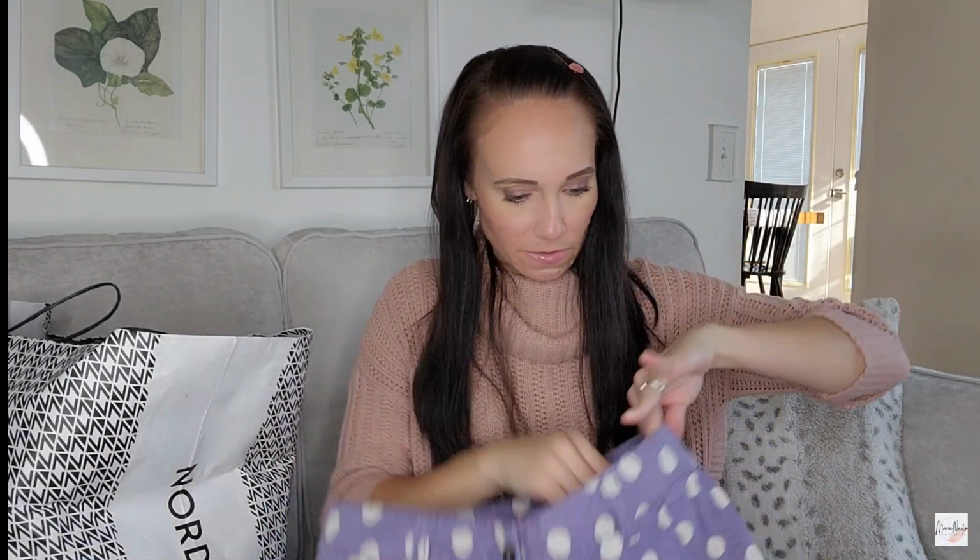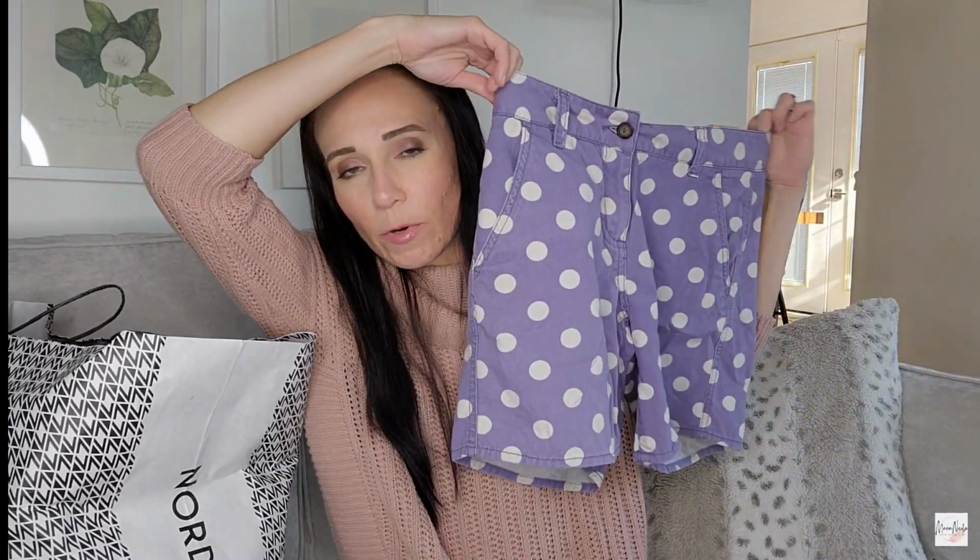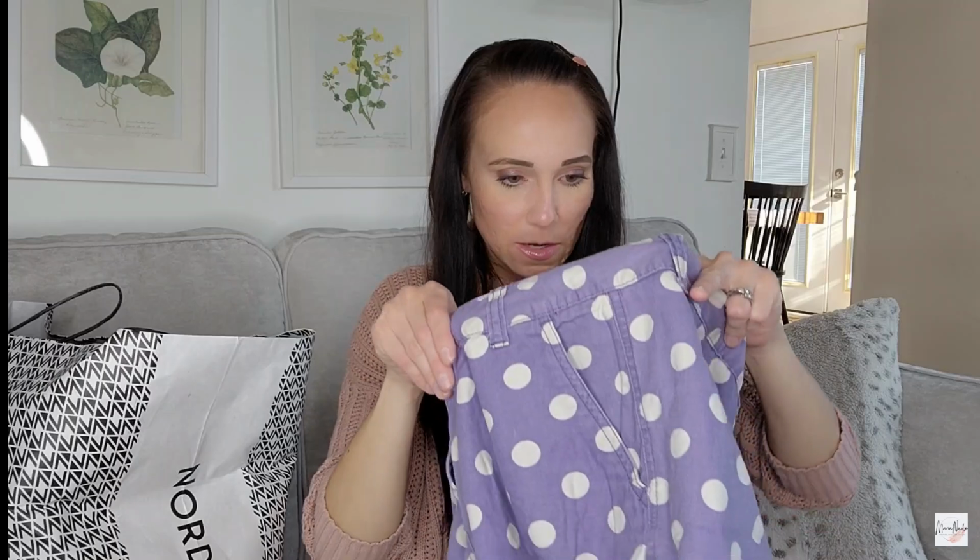All right, these are a size US 4 large. They also feel kind of nice. I wonder what these are made out of. But I definitely think there's a crowd for these, the fun crowd that are way more stylish than I am, who would wear something like that. Oh, here it is. These are 100% cotton, so nice and breathable if you are outdoors.